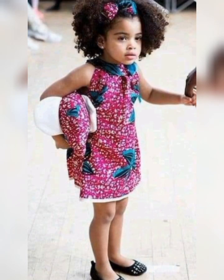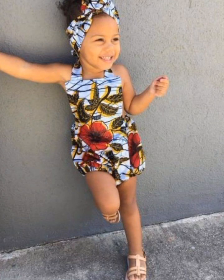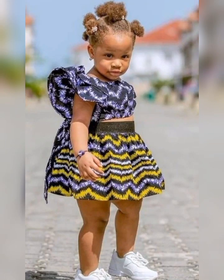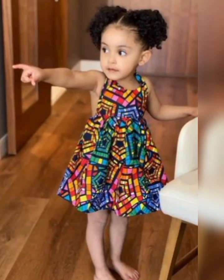When it comes to Ankara fashion styles for girl kids, the options are endless. From cute dresses with frills and bows to stylish jumpsuits with colorful patterns, you can create adorable looks for various occasions. Whether it's a birthday party, a family gathering, or a special event, your little fashionista will steal the spotlight in her Ankara ensemble.